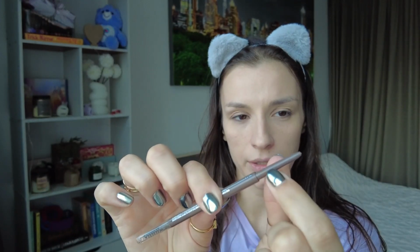Okay, I'm finished with my foundation, concealer. Let's do the eyebrows. So this is Lamel Insta Brow Micro Pencil. It's really tiny, but I love the color. So it's kind of brownish gray. It looks very, very natural on my eyebrows.